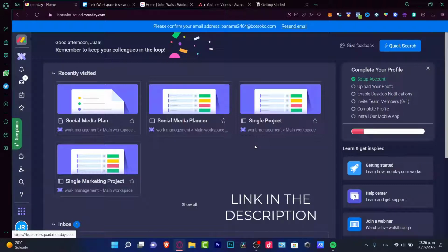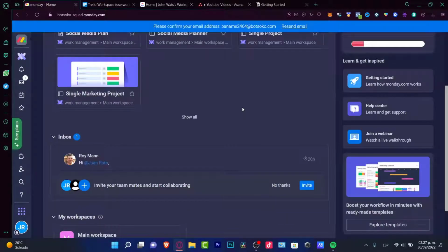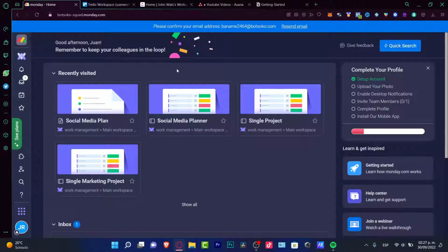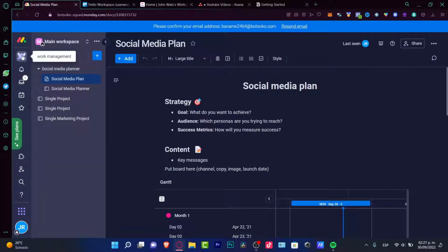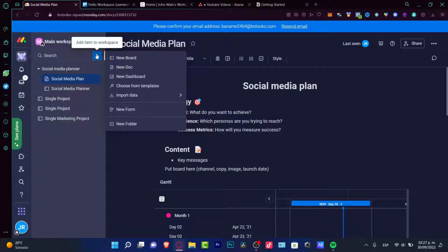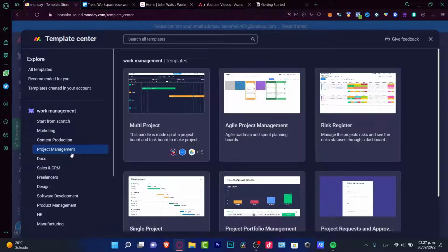Now, in this case, what I'm going to show you guys is how I work into Monday, so you can see if this is useful for you or if it's not. So actually here I have the home section, and here into the home section, what I did is to go into my work management and go into the plus section, and I can choose a board. But since I was really a beginner from Monday, what I did is to go into my templates, and look for something like project management.